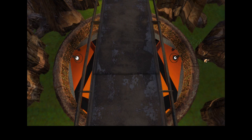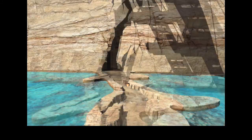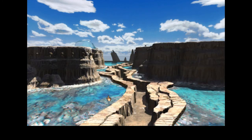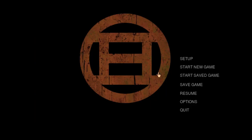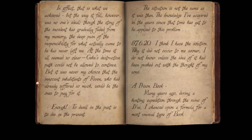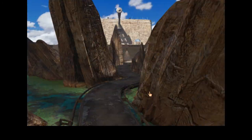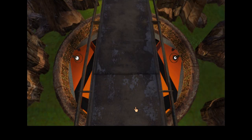Is there more to do here? Hold on, does this elevator go down, or is it only... Yeah, there's... Like, why can I look down here? Whoops, don't want the... Nope. I already read Atrus's journal. Where'd it go? There. Why can I look down here? There's something down there that I can go to.